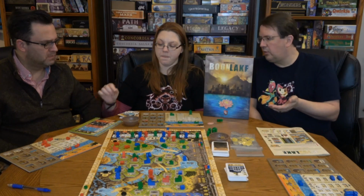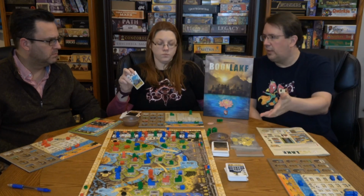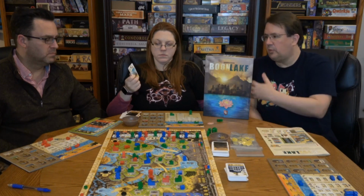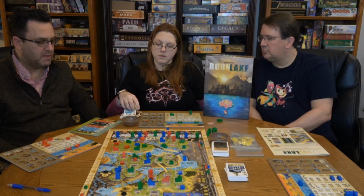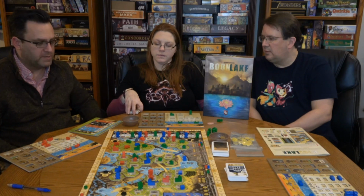What we didn't really talk about is the first thing you do: you play a card on your turn, and you can either play it to get 2 money as a discard, just throwing it away, or you can play it in front of you and it stays as permanent victory points at the end of the game. Or you can use it to put a dude down on the map to, if you can meet the requirements, basically fill in a contract, and then you can get all kinds of cool bonuses.